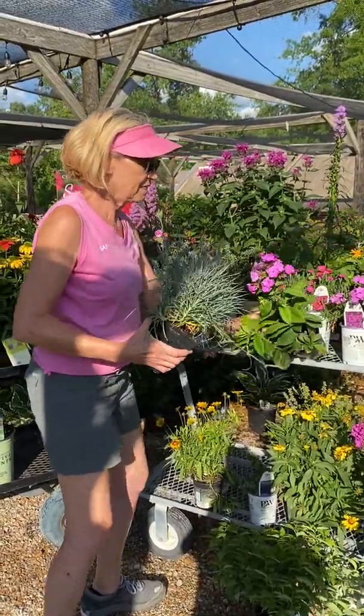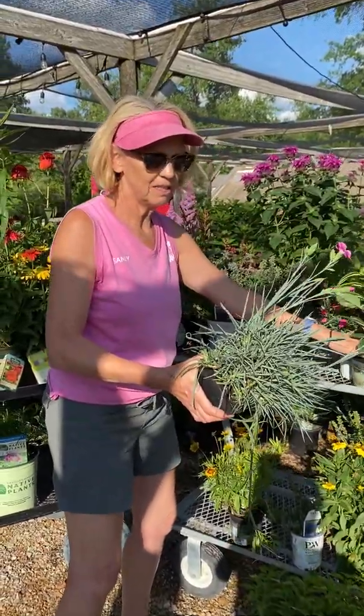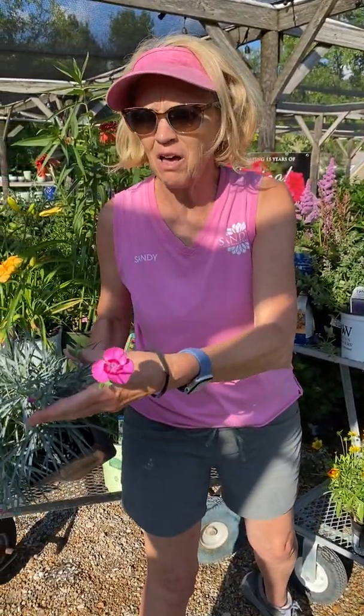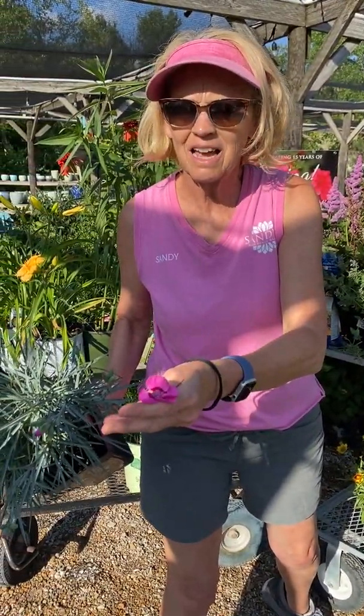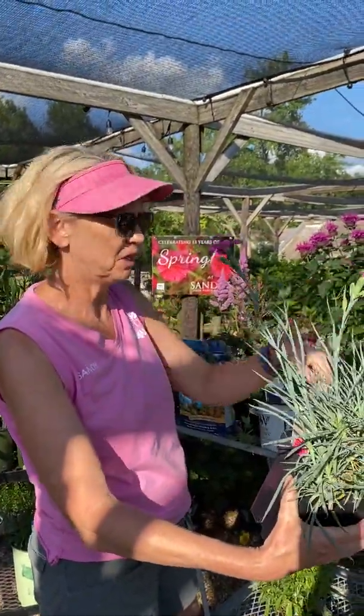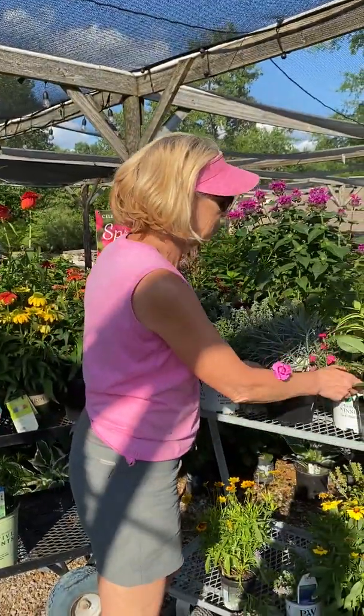Let's talk about dianthus. This is a dianthus that we grew, American Pie, and it's just starting to bloom now, a little bit later on, and it has that pink with the dark pink center. But I love this gray spiky foliage. I think that looks pretty awesome, pretty different.